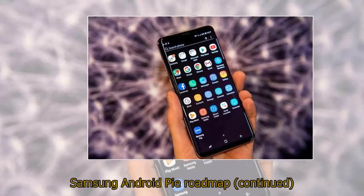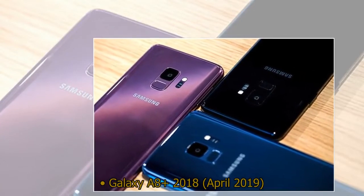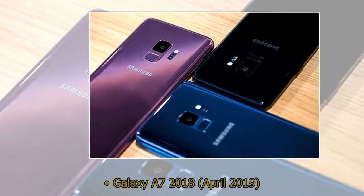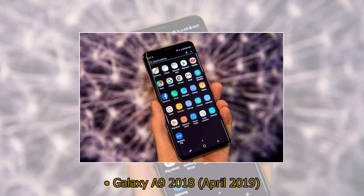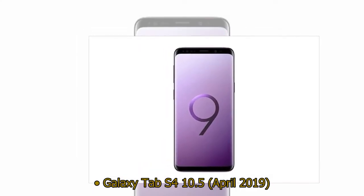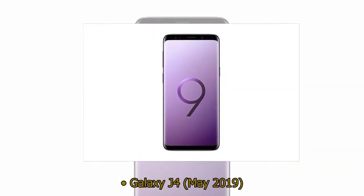Samsung Android Pie roadmap, continued. Galaxy A8 Plus 2018, April 2019. Galaxy A7 2018, April 2019. Galaxy A9 2018, April 2019. Galaxy Tab S4 10.5, April 2019. Galaxy J4, May 2019.